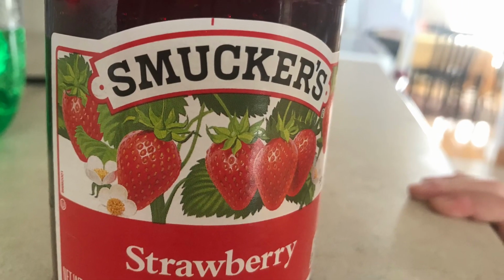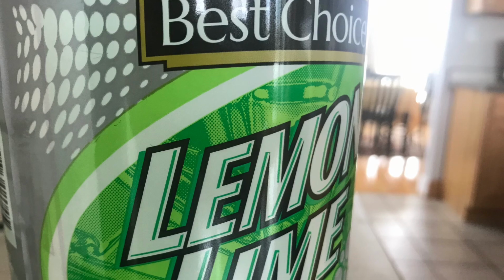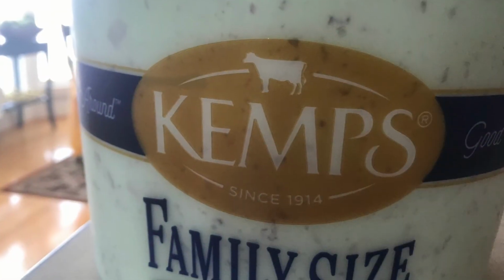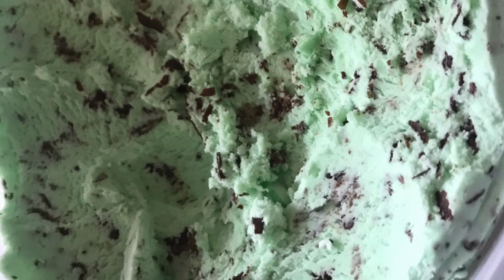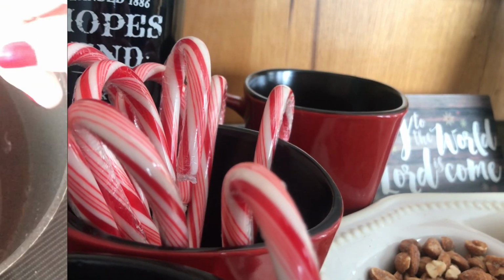The third thing I'm going to make is candy cane punch. For that, you'll need a 12-ounce jar of strawberry jelly, a liter of lemon lime soda, and a quart of peppermint ice cream. My kids, though, actually prefer mint chocolate chip instead. Plus some candy canes, of course.